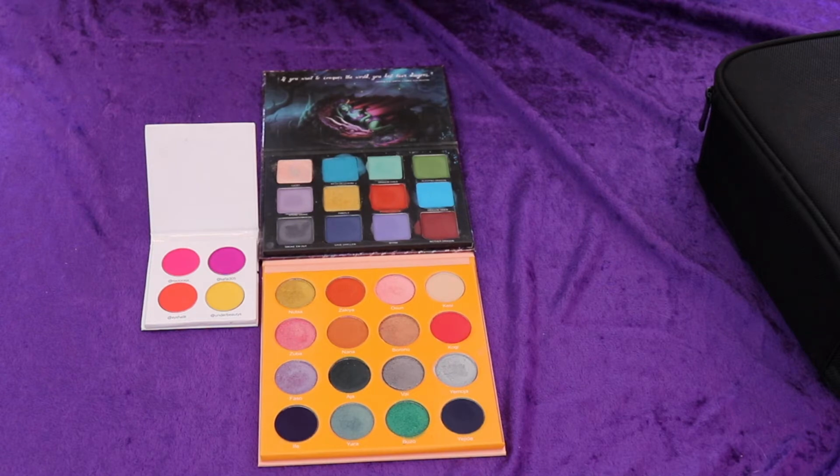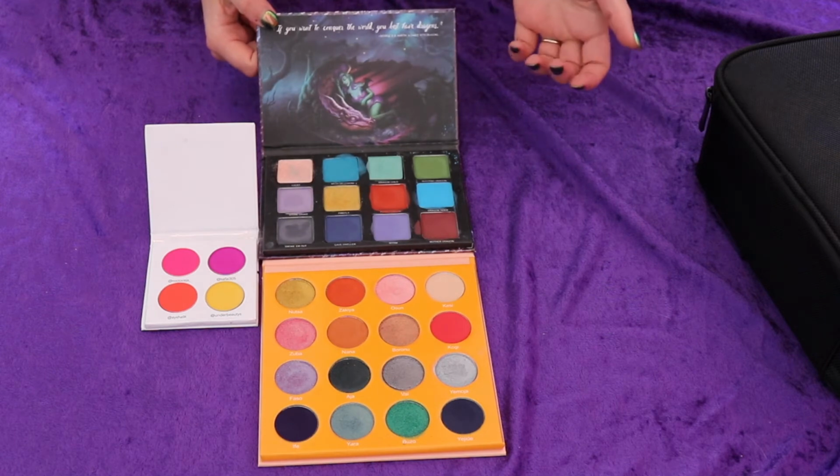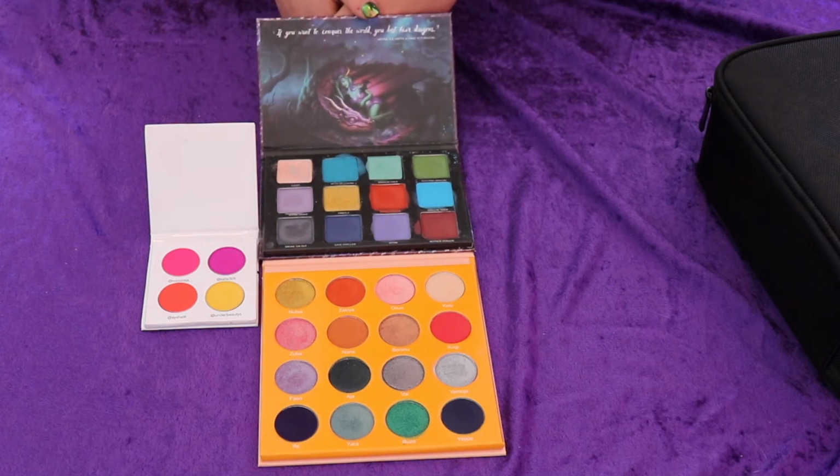And I kind of also wanted to keep in mind that I will be changing my hair color, so I wanted a color story that goes well with purple. And I thought that there's a lot of greens in here, there's a lot of pinks and purples, and some blues.